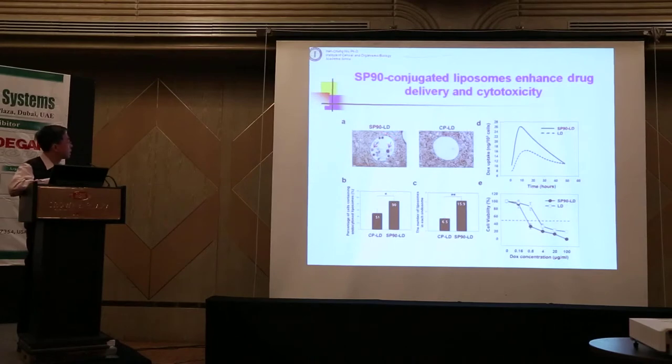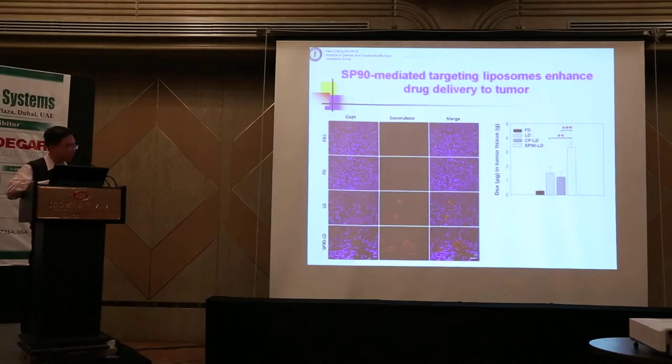You can see here the targeting liposome undergoes receptor-mediated endocytosis into the lysosome or the endosome. As you can see here, a high amount of drug is delivered into the tumor cell compared with the non-targeting liposome here. It also increases the cancer killing activity by decreasing the IC50 of the anti-cancer drug.